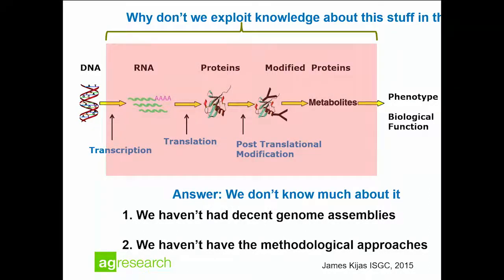And the reason we haven't been able to do it so far is we haven't had decent genome assemblies, and we haven't had methods to capture all these steps. Well, we've run out of excuses, because now we've got the genomes and we've got the methods.